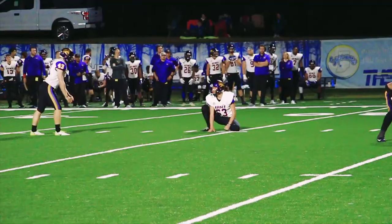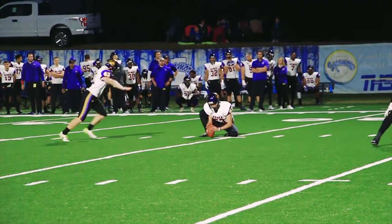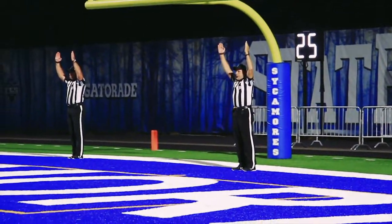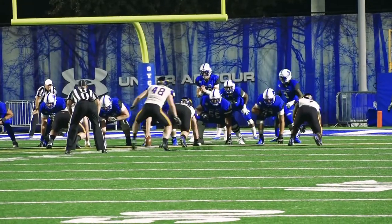As for Indiana State, the past two times they have played Northern Iowa, they've been outscored 92-6 in the first half. They hold UNI to 9 points, three field goals, and they trail UNI 9-0 here at the break.